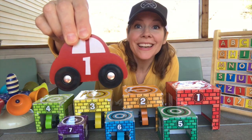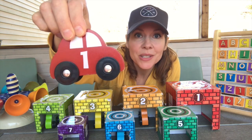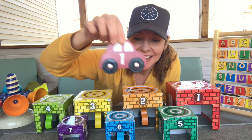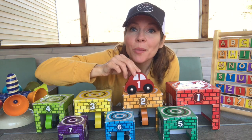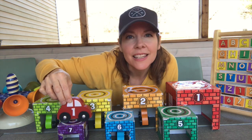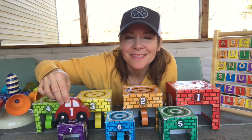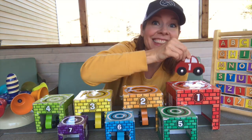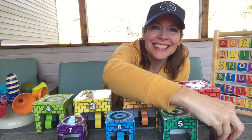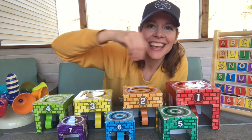Number one. This car goes in a red garage with the number one on it. Is this the number one? No. Is this the number one? No. Is this the number one? Yes, let's drive that in the garage. Thanks for helping.